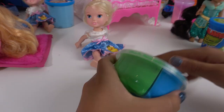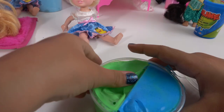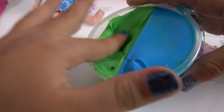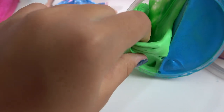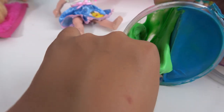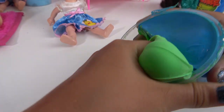Is it? Yeah, here we go. I'm really scared. It's actually fluffy. Oh, it feels so smooth. Oh, wow. Oh, at the bottom, you still have to mix it, though. It's like liquid at the bottom. Okay, I'll just.